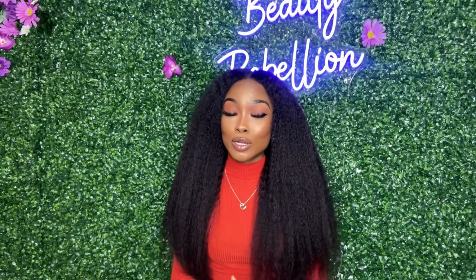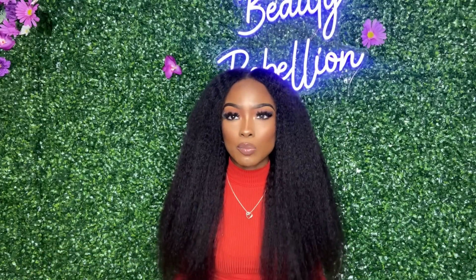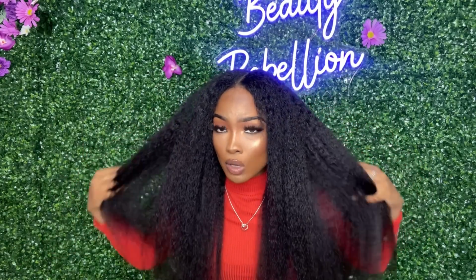Honestly, for my natural hair girls that don't want to put no heat on your hair and you just want to get up and go, you could literally wear it like this. I mean, not like this. Of course, you have to fix it up a little bit better than this. But you can wear it without putting any heat in your natural hair.